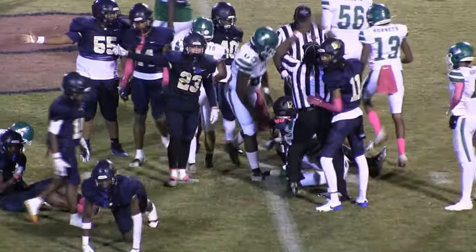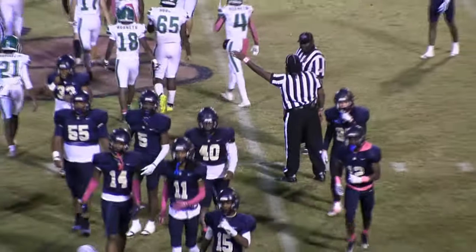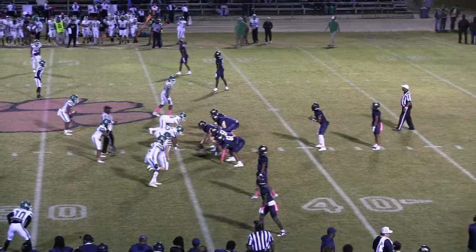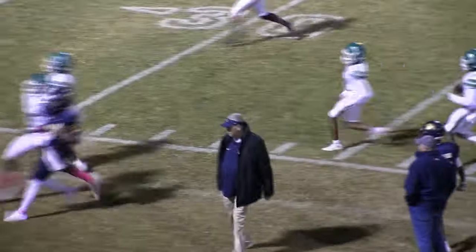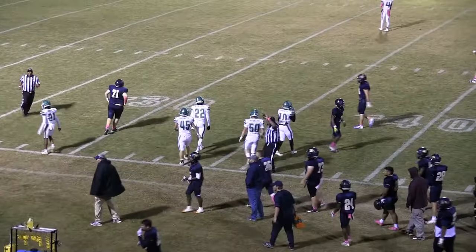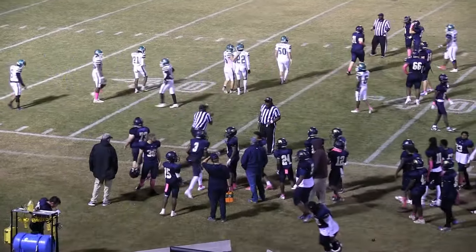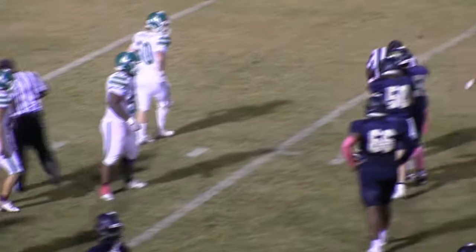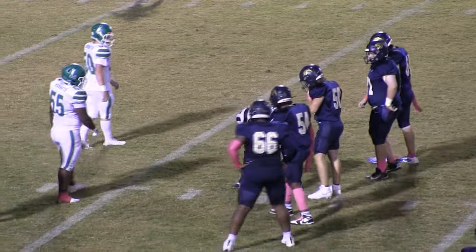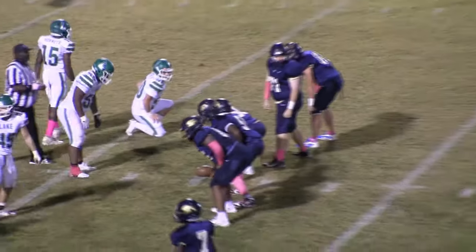Ball comes out on the play. Looks like the Panthers have it. Jalen Stowers does a good job getting the football in his outside arm, away from the defense, runs hard upfield, makes a good decision, gets out of bounds, picks up about 13 yards. Panthers have it first and 10 at the Hornet 37.